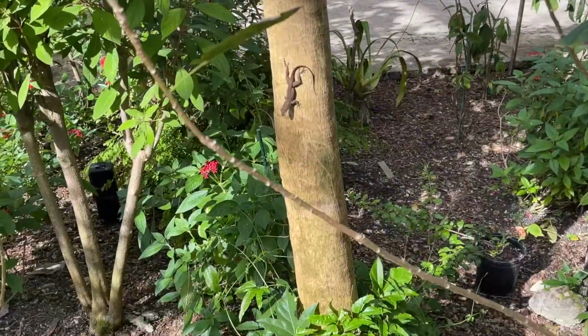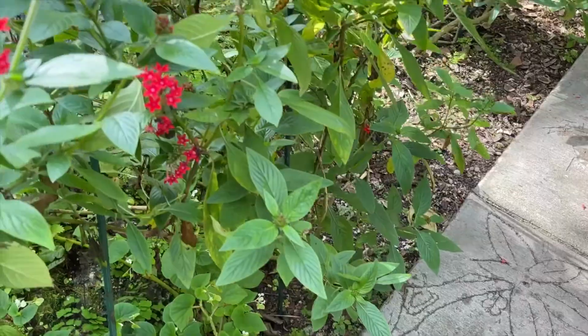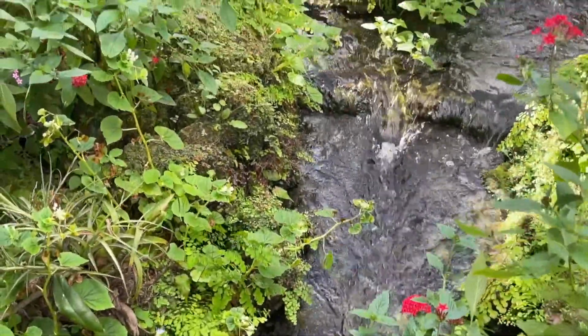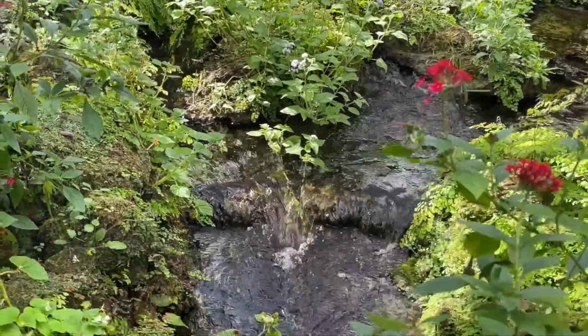Look at that. We've got a little anole lizard here soaking up some sun. And across the path here and around the pentas is the start, the headwaters of the little river that they've created. Beautiful. It's just mesmerizing.